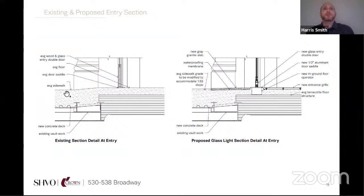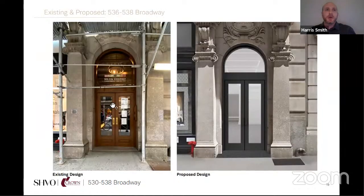And here we have an enlarged section at the sidewalk showing the new granite slab. And again, the existing design and the proposed design. Our new doors seek to more closely return to the original proportions of the historic door, resulting in taller, slimmer doors than the existing set, and connecting the new lobby interior with the historic context of the Soho-Cast Iron District, taking inspiration from the original metal grille that was installed at the entry. The new doors and transom are proposed to be metal with a black finish.